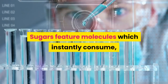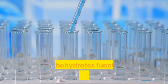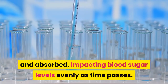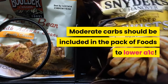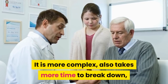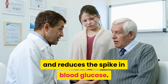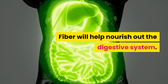Sugars feature molecules which are instantly consumed, which spikes the blood sugar levels. Starches are sugar molecules which require extended time to break up and be absorbed, impacting blood sugar levels evenly as time passes. Moderate carbs should be included in the pack of foods to lower A1C. Fiber is more complex, also takes more time to break down, and this supplies energy which can be sustained for a longer period and reduces the spike in blood glucose. Fiber will help nourish the digestive system.